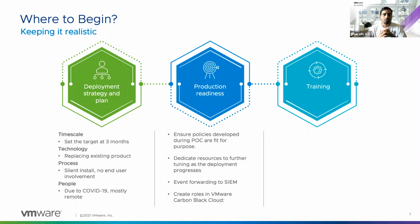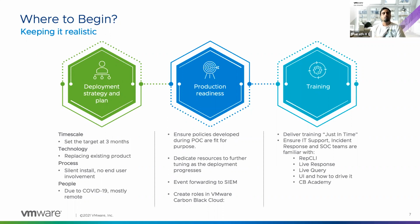And then we need to have proper roles for the Carbon Black Cloud, following role-based access control and least privilege access. This is also one of the main parts of the training. We need to have a training plan just in time, not too early and not too late.